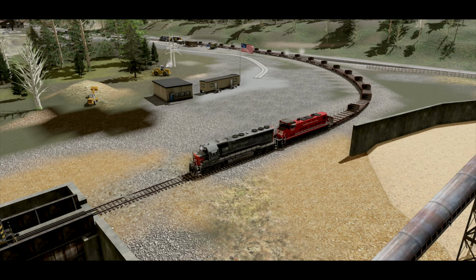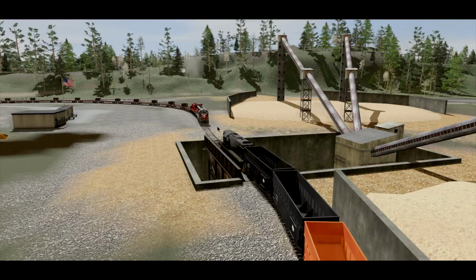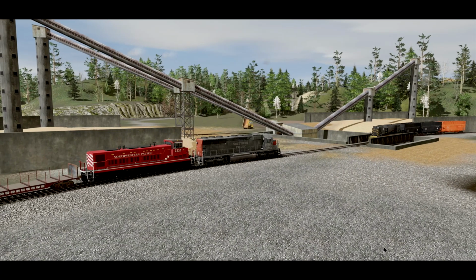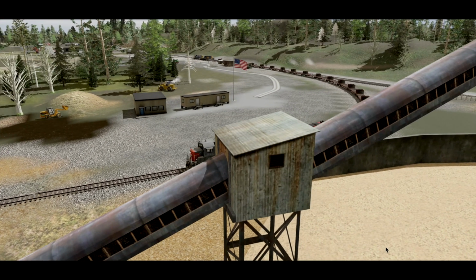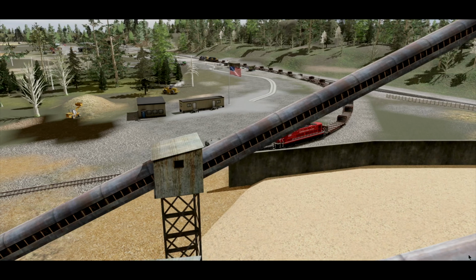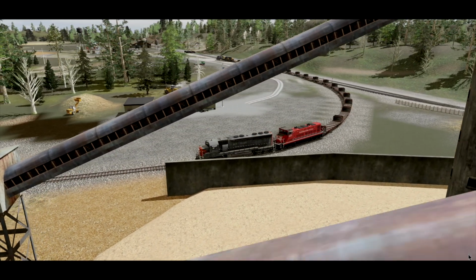Let's see. Is it going to work? Is it going to work? And the train will just stop. That's a good thing too. It won't collide if it can't figure it out. But see, look at there. It did it. The AI figured it out, so it started the train back. So isn't that something?